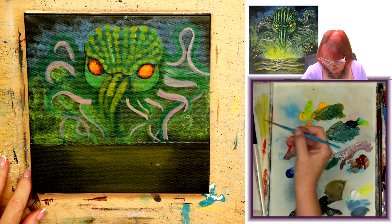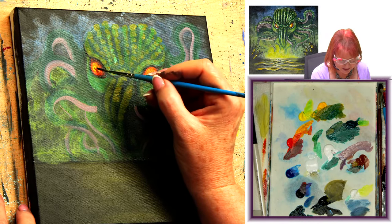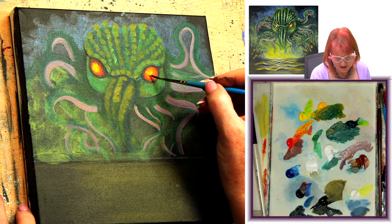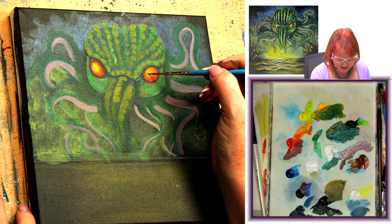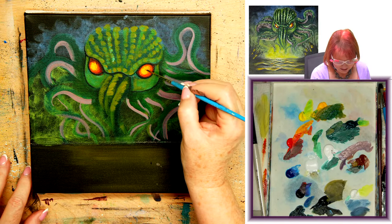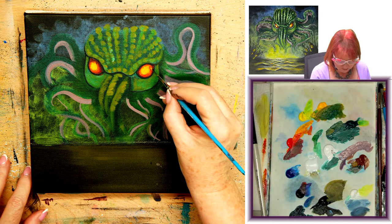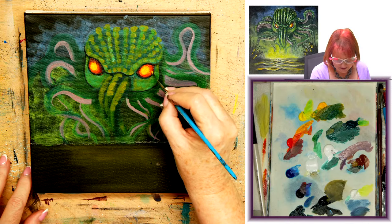I'm going to take a little bit of my orange from earlier, which was my cad red and my cad yellow. Tap in more towards there, starting to build up that glow. His little angry glow. A little bit of cad red here, tapping it up and down.